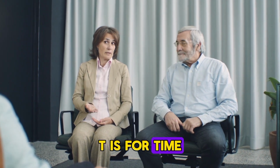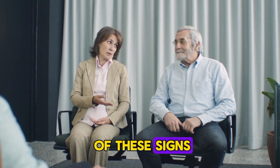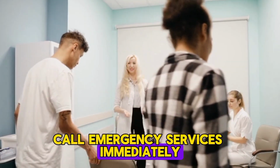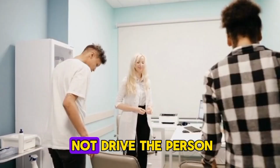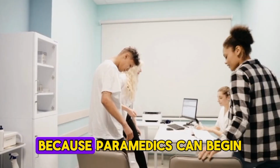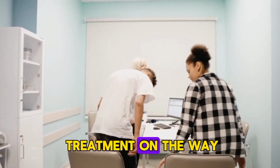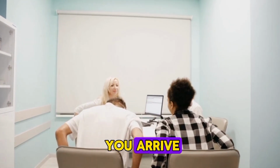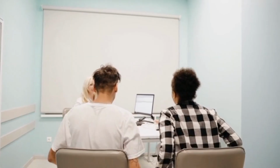T is for time. If you observe any of these signs, even if they go away, call emergency services immediately. Do not wait. Do not drive the person to the hospital yourself. Call for an ambulance because paramedics can begin treatment on the way and alert the hospital so they're ready when you arrive.